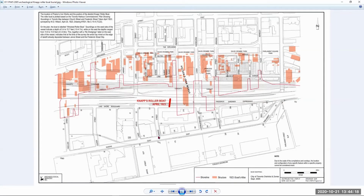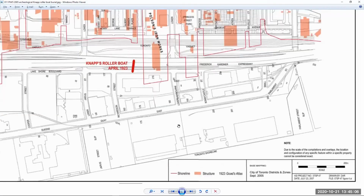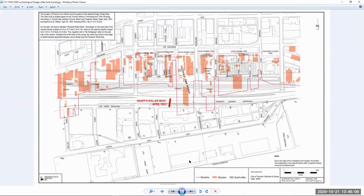So here's Lower Jarvis Street here. Here's Sherburne here. And this is Lakeshore Boulevard, Gardiner Expressway. This line is the original Toronto shoreline. The orange things mark buildings in there. So the Polson Iron Works was right at Lower Sherburne at Lakeshore Boulevard right there. And Knapp's roller boat, as far as is known, is buried underneath Lakeshore Boulevard right here to this day. And then the current waterfront here, as it says, Toronto shoreline. This Toronto shoreline is actually that windmill line that I was talking about from the mid-1800s. Queen's Quay right here comes up into Parliament Street.